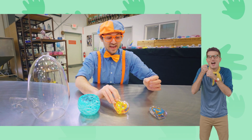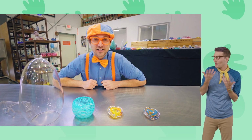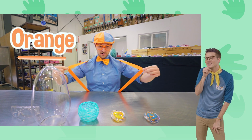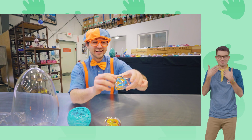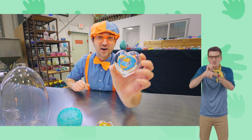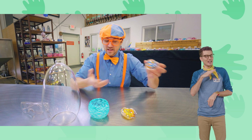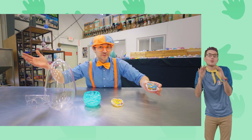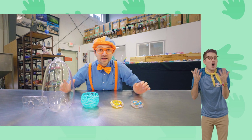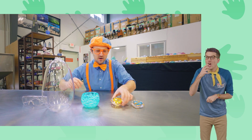And then I got to make a heart. Do you remember my two colors that I used? Yeah, blue and orange. Here it is. Wow, we did such a good job making this heart. That was so cool. It is so cool that when these cooled down, they became really hard. And then when they were really hot, it was like a liquid.